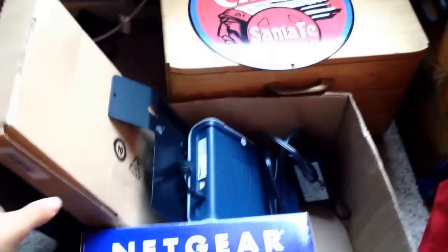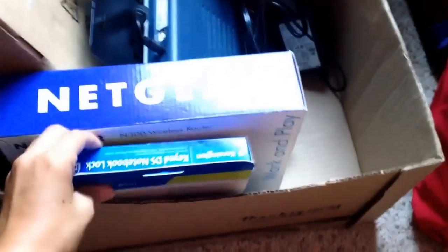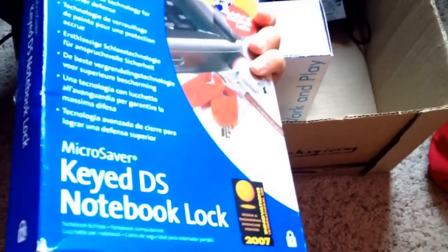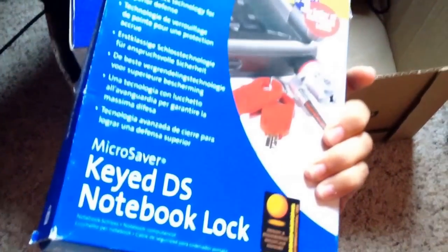So first, like I said, it had computer stuff. So it had this keyed DS notebook lock. It has two of these. One of them is in the box, and I believe these things sell for like $30 or more. So that was cool. He had this router still in the box. I don't believe it's new though. He had this external hard drive, and then he had 3 keyboards.